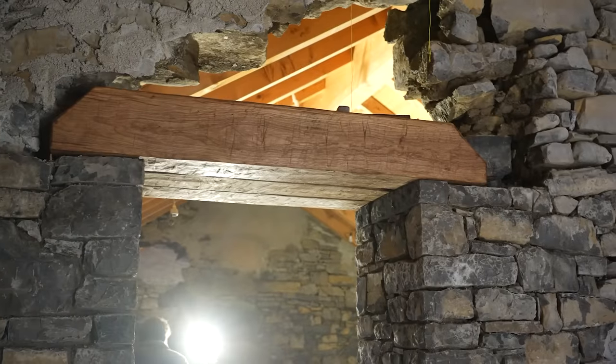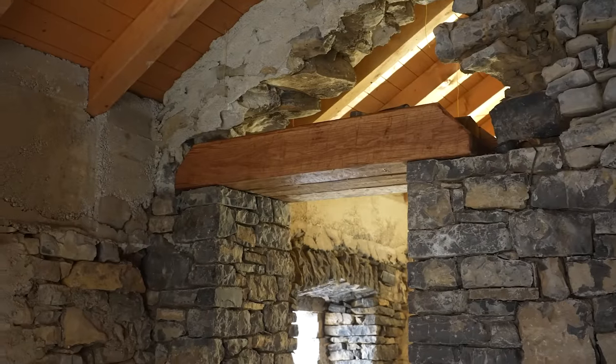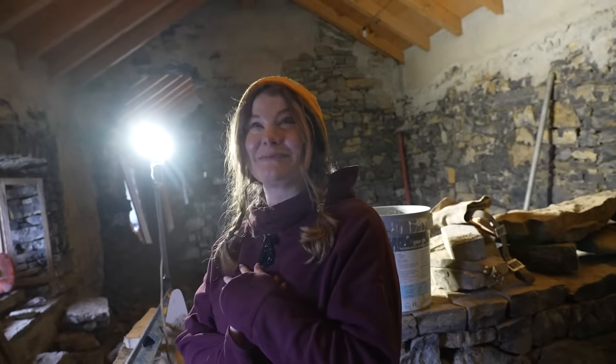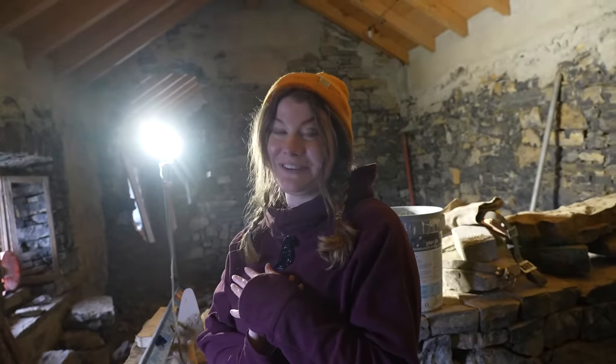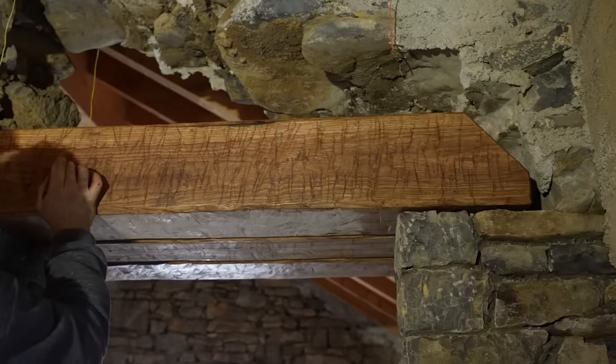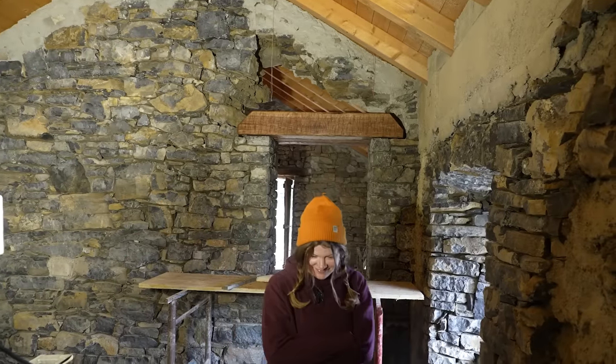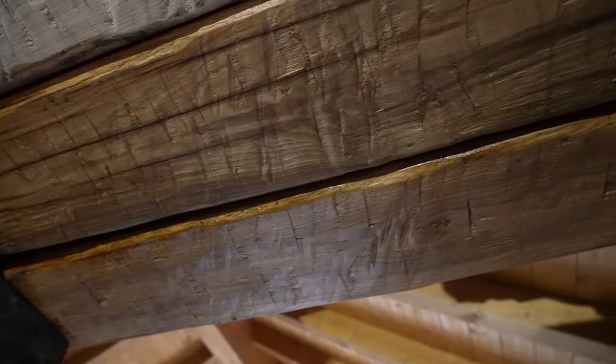I can't get over it. As much as I've tried to picture what it would look like to have the door here like this, it just completely exceeds all my expectations. It's so beautiful. I'm happy. It's really beautiful. Very, very good. So beautiful. I love it so much.